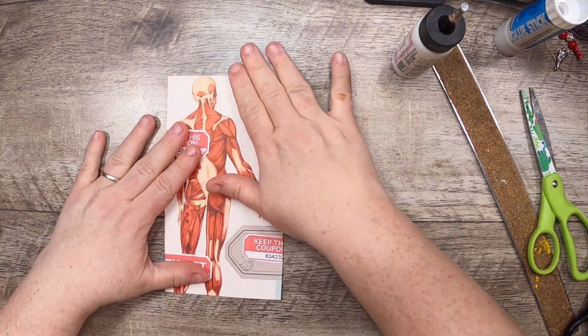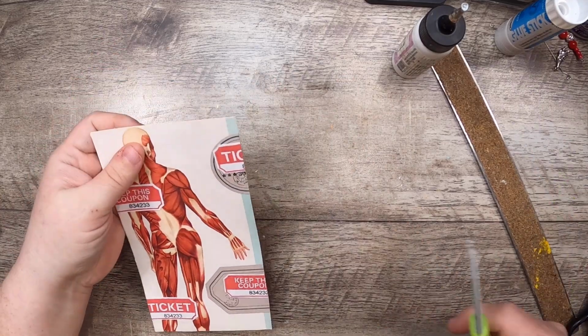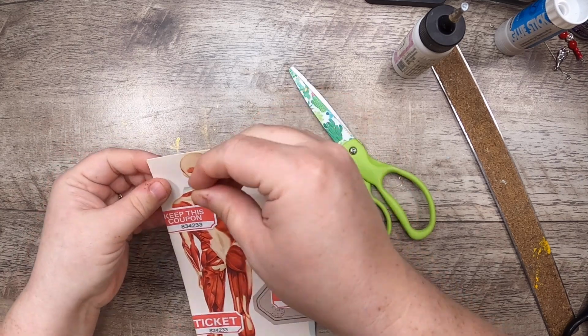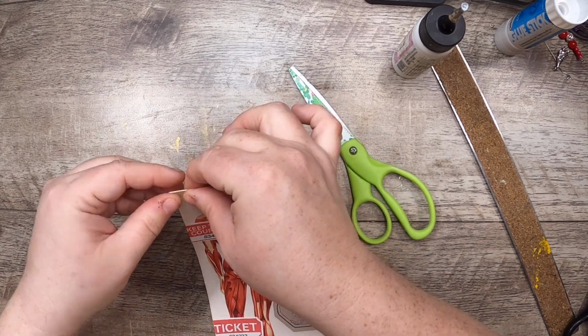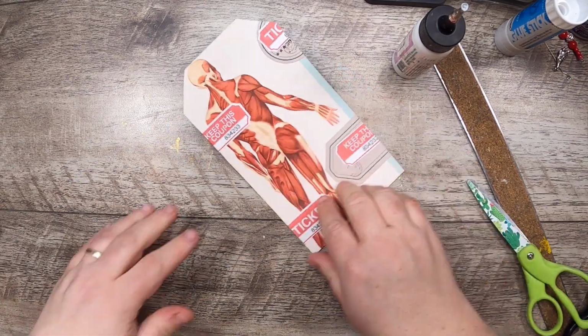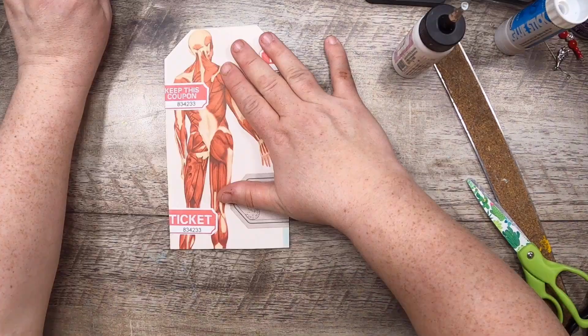Okay, so I quite like that. I think it's cool. Then I'm going to clip the corners to make it a tag, and I'm also going to stitch around it to give it a finish. So just give me one moment and I will finish it up.